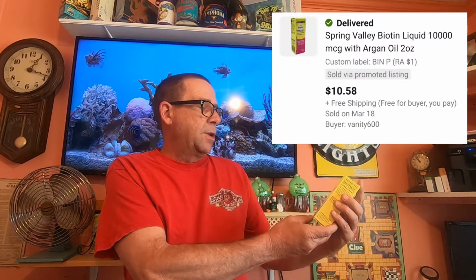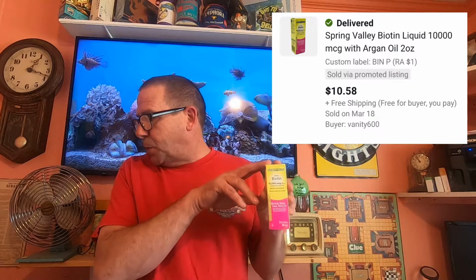Next thing going out is I sold another one of these Biotin hair, skin, and nail. I'm into this for $1. This one sold for $10.58 free shipping. The next thing that sold is this little RCA. It's a thumb drive, and it's also an MP3 player.